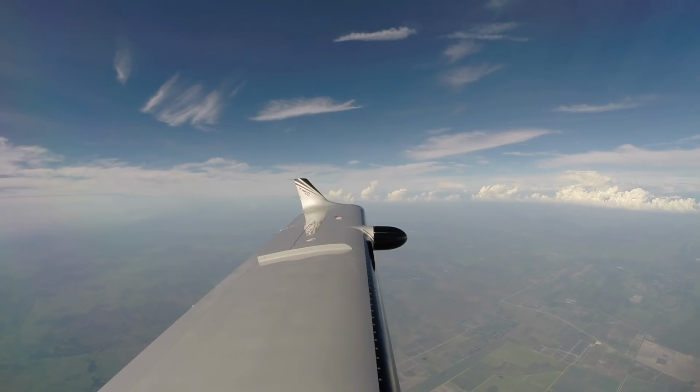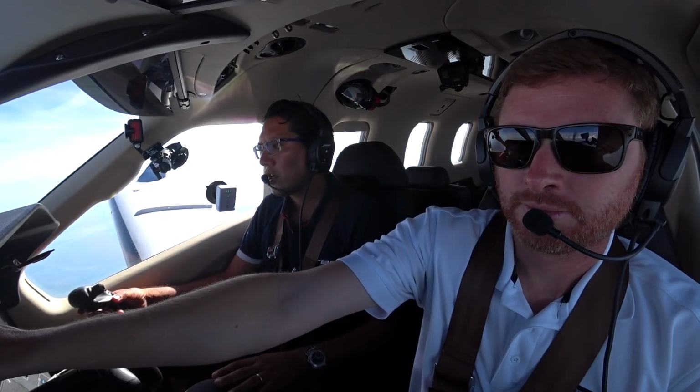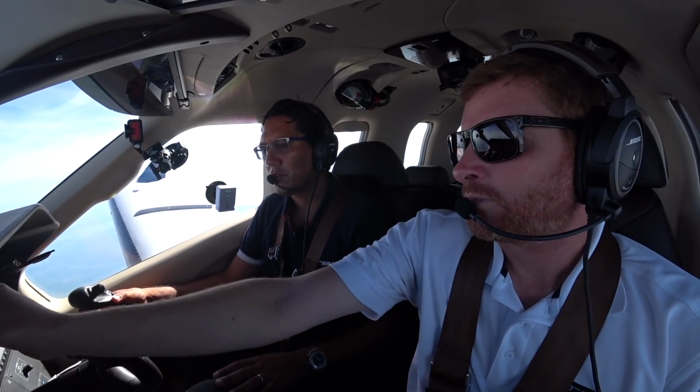4677, Socata 1, climb and maintain flight level 200. Climb and maintain flight level 200, Socata 1.